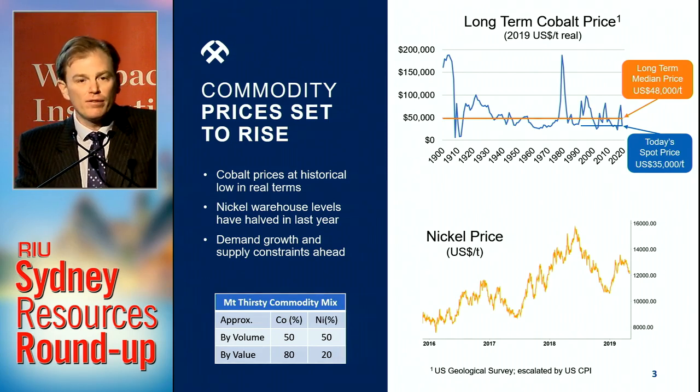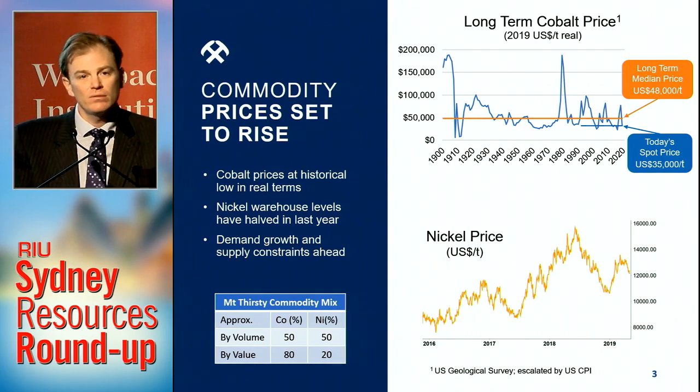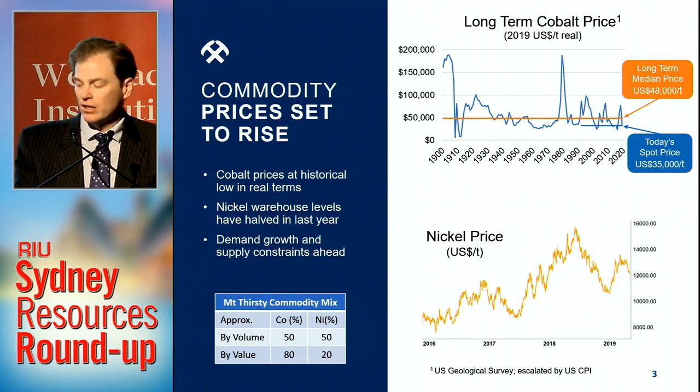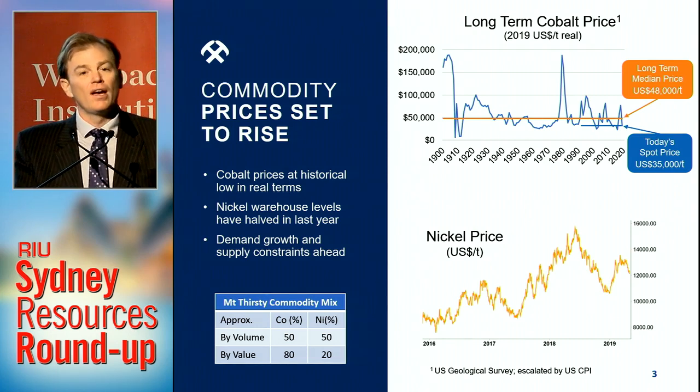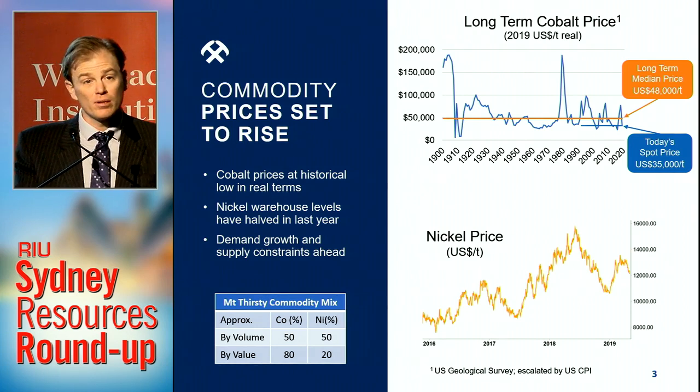That's driven by a few factors. Warehouse levels have dropped off; they've halved over the last 12 months in nickel. There's very strong growth in stainless steel use, 3 to 4% year on year. And then, of course, nickel is also a big component of your batteries as well. So for both of those commodities, we can see exceptional demand and tight supply.